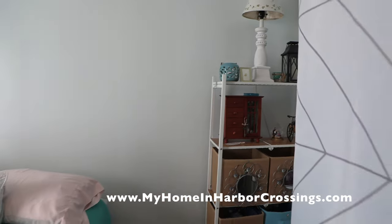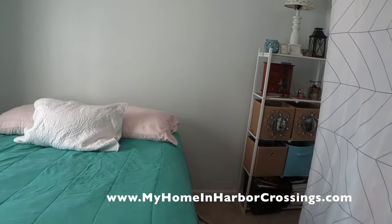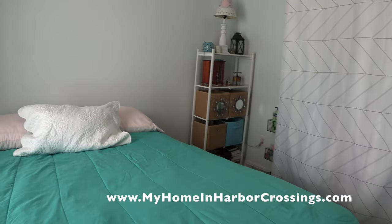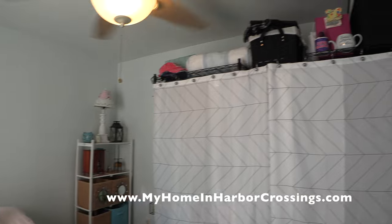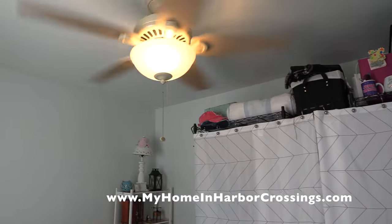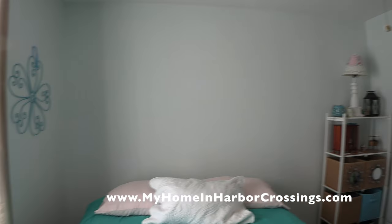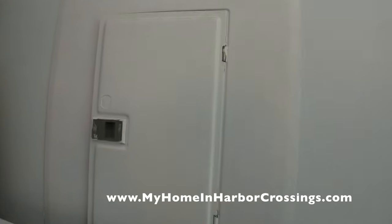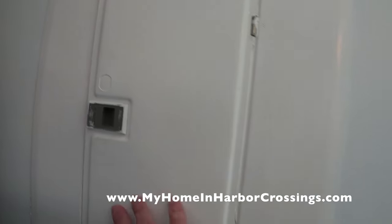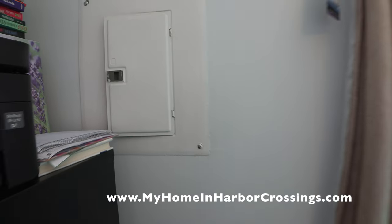Here's a little corner area, so there's quite a bit there. Super comfortable for one person. And the maximum is two people. We have a HUD code regulation that is two people, no more than two people per bedroom. So I couldn't open the electric box, but suffice it to say it's there.